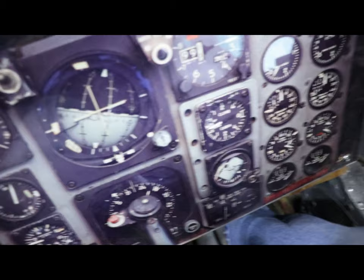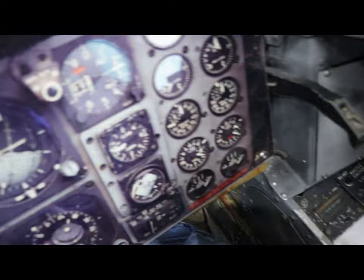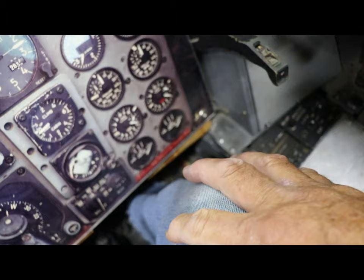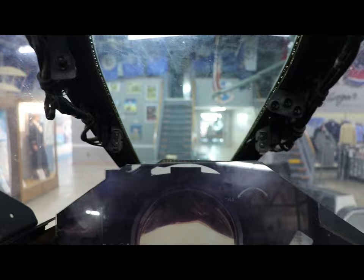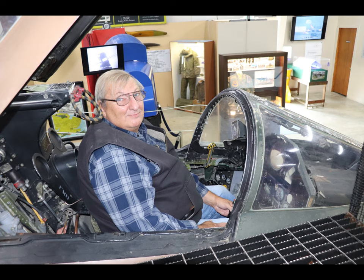I'm not that familiar with the F-4, but usually there is a knob on the stick for the landing gear, and it's shaped like a wheel. Again, my apologies, I'm not that familiar with the cockpit of an F-4. I was trained on the 135 and the B-52, so those I could tell you a little more, give you a little bit more information.